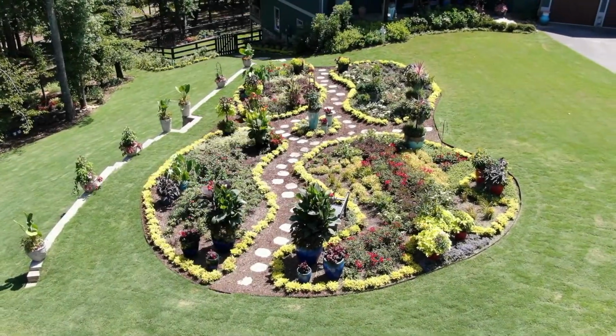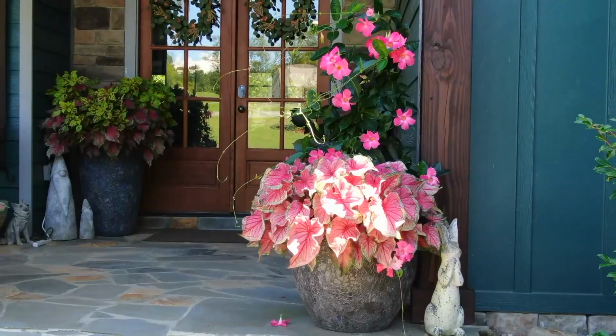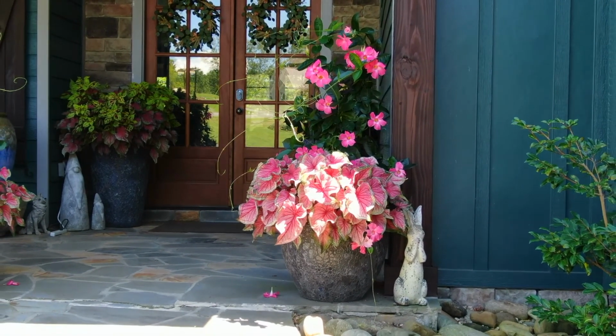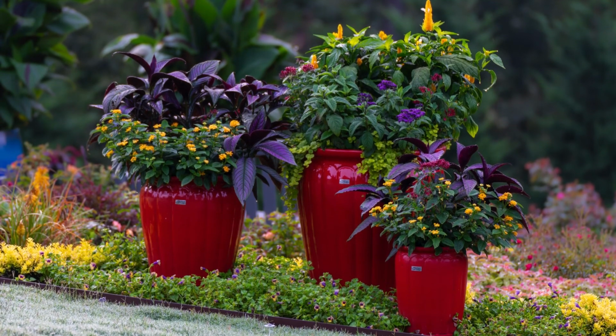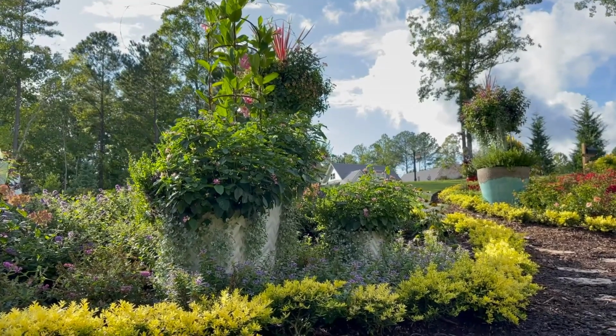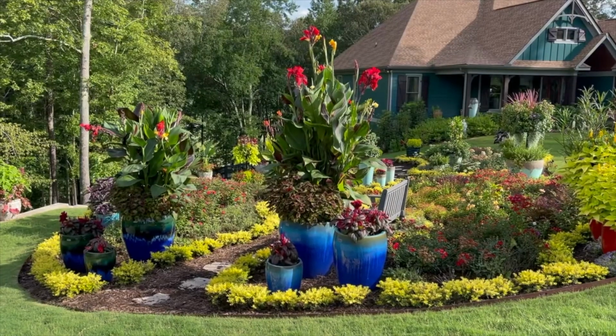One of my favorite garden accents is a beautifully crafted and well-designed container. Containers offer the gardener so much flexibility with a nearly endless array of shapes, sizes, and colors. The best containers are a work of art in their own right and have the ability to create a striking focal point in the garden or accent architectural features nearby.